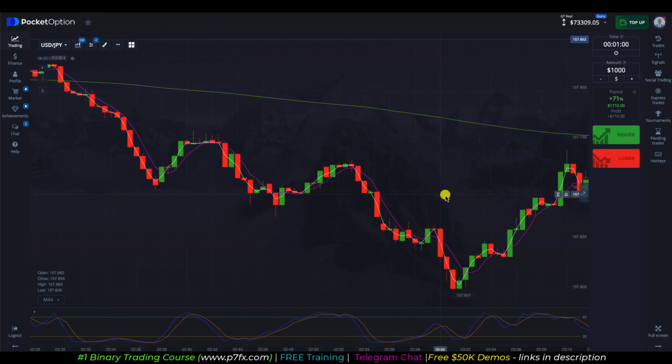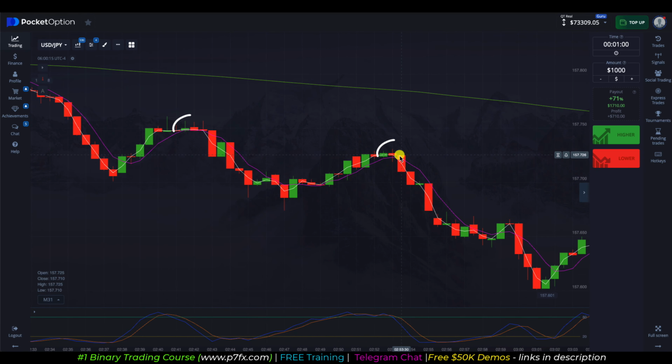For instance, if you get a sell signal from the moving averages, and at the time you get the sell signal, your stochastics are overbought with crossover and downward momentum, that's an added level of confidence to confirm price is most likely going to go down, so you would enter for a 1-minute sell.